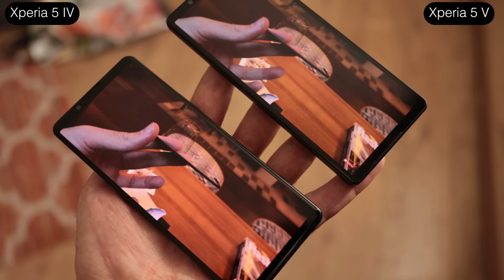I did ask Sony about the new display, and while I'm waiting on comment on the color shifting specifically, Sony did confirm that the new screen is more power efficient, something that I definitely experienced. In fact, the improved battery life's another reason I'd pick up the Xperia 5 Mark V over the 5 Mark IV, even with its limitations. But the main one really is that camera, so let's get to it.